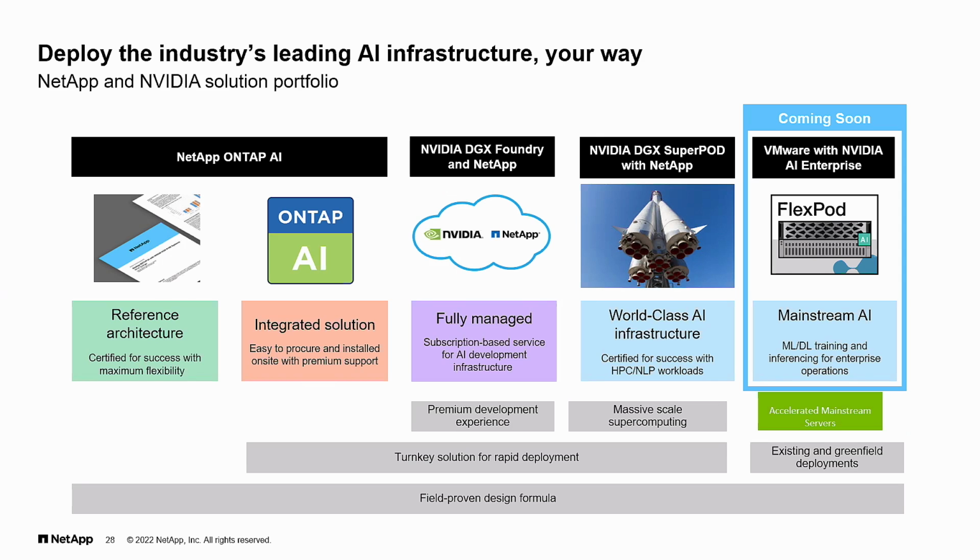One of them is our ONTAP AI. That's been our flagship from the beginning. That's actually available in three flavors now, basically as a do-it-yourself reference architecture. It's also available as a turnkey, I want to call it a single SKU solution, right? So you can order from a partner vendor the servers, the storage, the networking, and some of the software bits to build a complete solution. We've also got the DGX Foundry from NVIDIA with NetApp that Adam's going to talk about here in a lot more detail. But that's basically this architecture as a subscription-based service, so you don't have to buy anything at all. You can just rent it and immediately go to work on it.